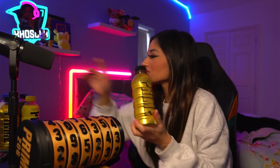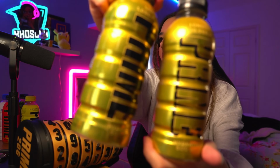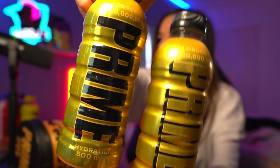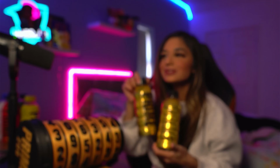Wait, this is different. Hold up, this is limited edition. I've just realized that's a special bottle. So the one they were giving out at the event has got Prime in black on it, and this one has got Prime in gold. So it's a limited edition bottle.